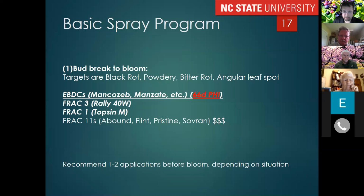And also basic spray programs, and Phil and Bill will talk about this much more. I put that together based on the Small Fruits Consortium guide. It's often good, especially if you want to keep your fruit clean, to have an early season spray, maybe 1 or 2 applications. Often people use Mancozeb or Manzate or any EBDCs, or a FRAC 11 product, FRAC 3 product. The FRAC 11s are pretty expensive, and I would keep them for later and not use them early in the season.